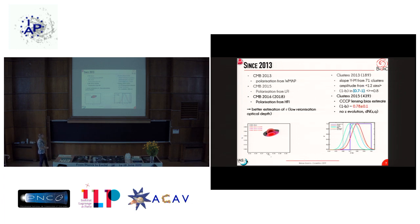Later on, we used 400 clusters. We moved from this flat prior to a baseline, which was the CCCP lensing bias estimate of 0.78 plus or minus 0.1, which is the red one here. We didn't include evolution with redshift, and we used number counts not only in redshift but also in signal to noise. So as the prior on b is different, you see here that you allow some value between 0.6 and 0.7 using the CCCP bias. So basically what you do is you extend your contours in the upper direction, going to a smaller value of 1 minus b, meaning a larger value of sigma 8.